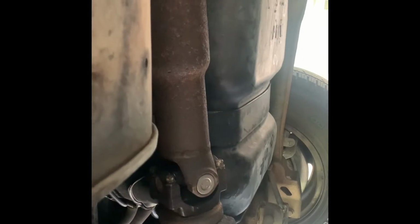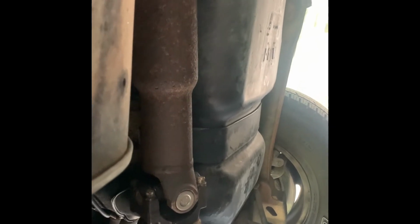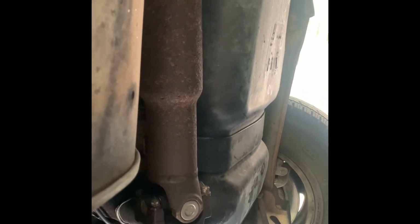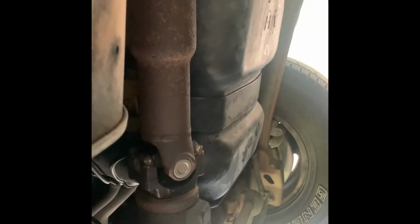If you can reach it, and I can't quite reach it here, if you can grab the drive shaft, just grab your shaft, buddy boy. And there's a little play in it, you can see that the U-joint is probably starting to go. I mean, that's a pretty easy repair. I've done it myself, but if you pay for a mechanic to do it, it can get up there.